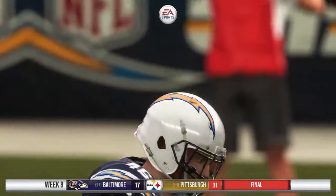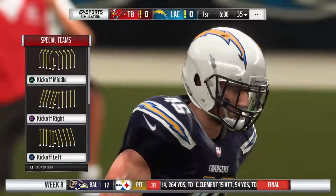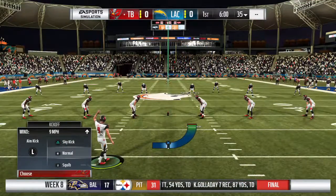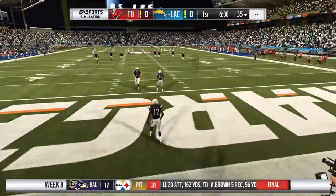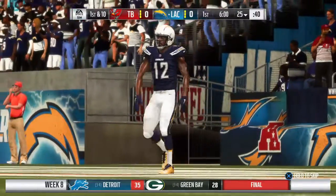EA Sports coverage of the NFL takes us to the StubHub Center, 20 miles south of downtown L.A. Tonight, we've got a great Sunday night matchup between the Tampa Bay Buccaneers and the Los Angeles Chargers. And this will not be returnable. It's out of the back of the end zone for a touchback.